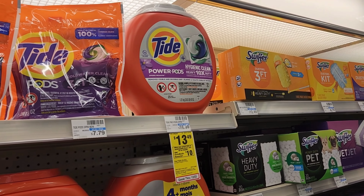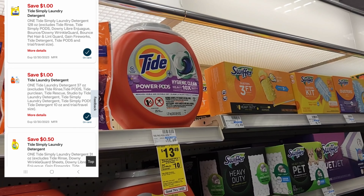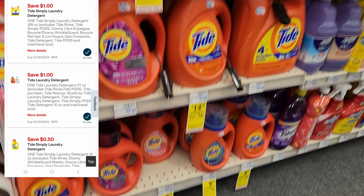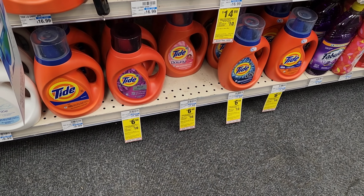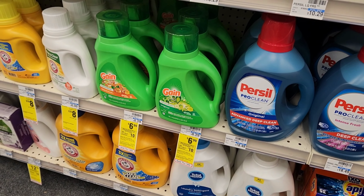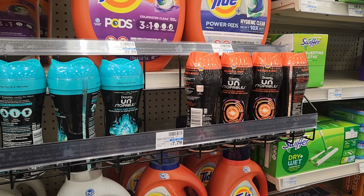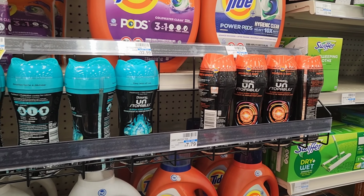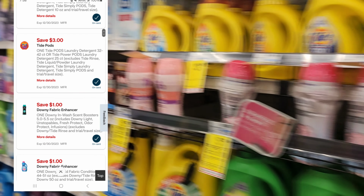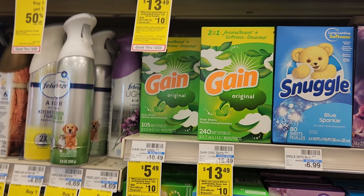The first item I'm gonna get is one of these pods for $13.49. We have a $3 digital for that, and then I'm gonna get one of these Tides for $6.99. We have a $1 digital. Now, if you don't want Tide, you can get the Gain. We have a $1 digital for that as well. I'm gonna get the Tide, and then I'm gonna get one of these Unstoppables for $5.49. We have a $1 digital for that, and then I'm gonna get one of these Gain sheets right here. We have a $1 digital for that.